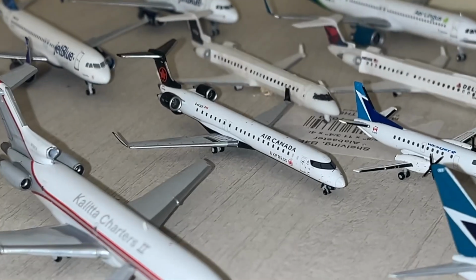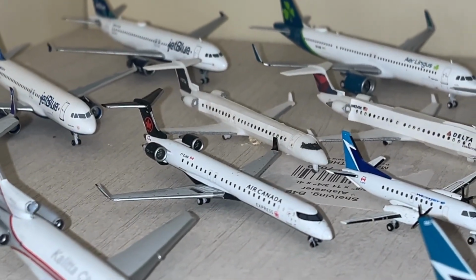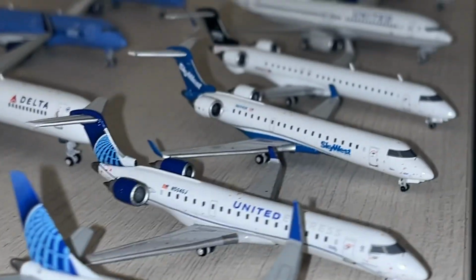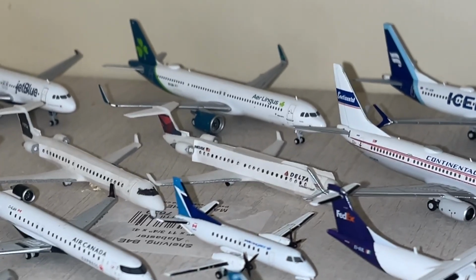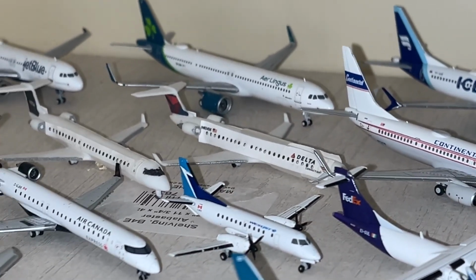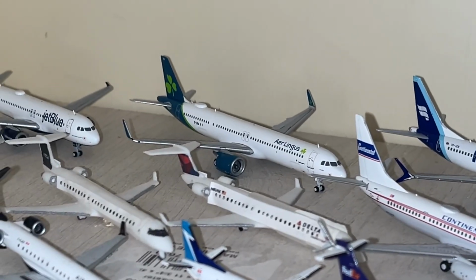And then over here, we've got an Air Canada Express CRJ 900 and a custom Mesa CRJ 900 that I made well before Gemini released their own rendition right up there. Then I have a custom Delta CRJ 900 that I made literally days before Gemini announced their own release. And then an Aer Lingus A321neo Gemini.